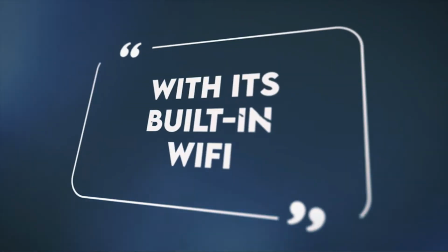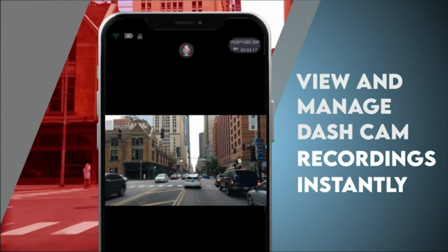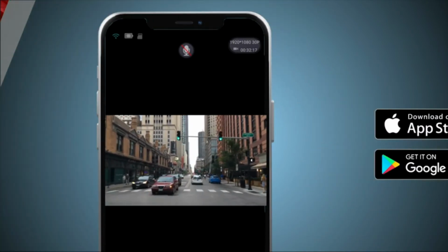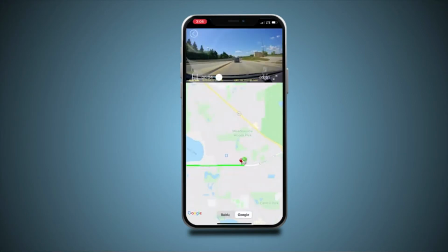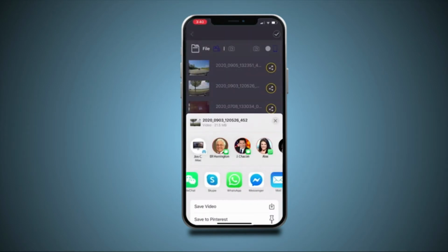With its built-in Wi-Fi, you can use the Rover app to view and manage dash cam footage instantly. You can download the recorded videos directly to your smartphone and can also easily share the clips on social media or with friends and family.